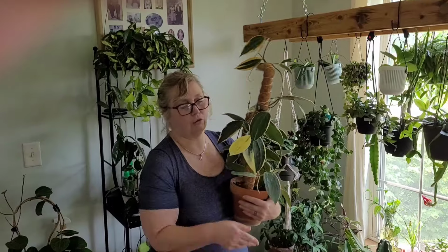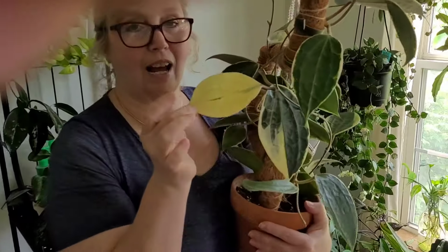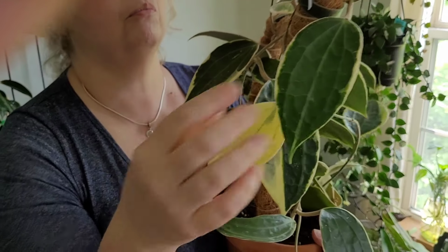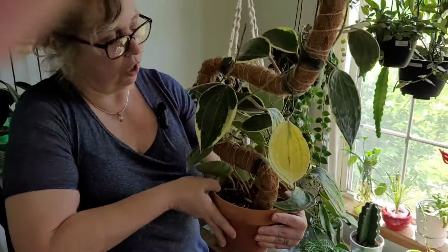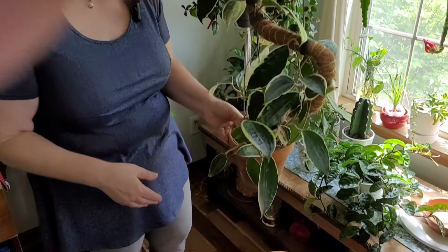And I have this crazy leaf right here. I thought it was going to die and fall off, but that's actually just the variegation on it. So pretty amazing. This plant also did not like being repotted, but it's been in this one for a while now. It's doing excellent.